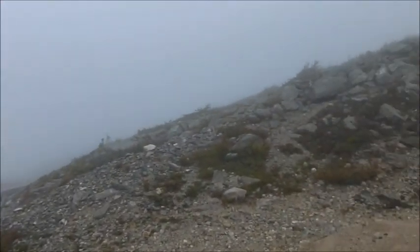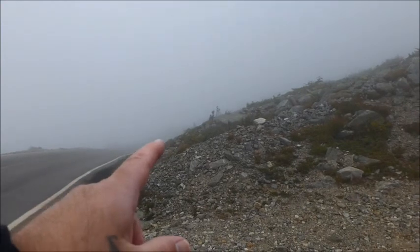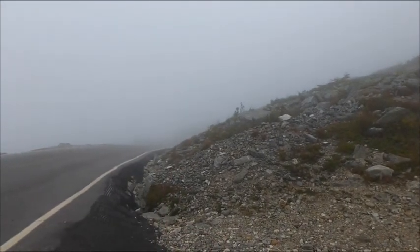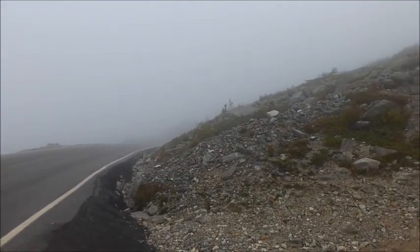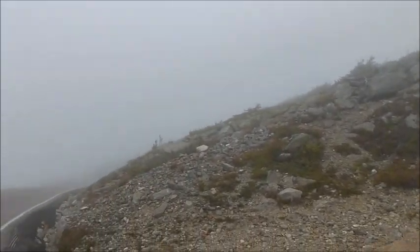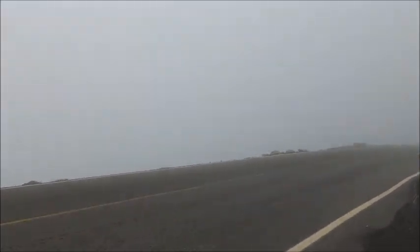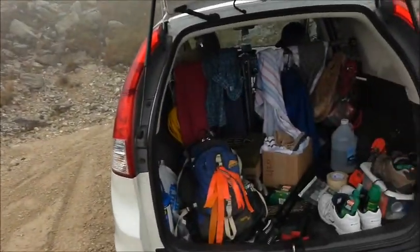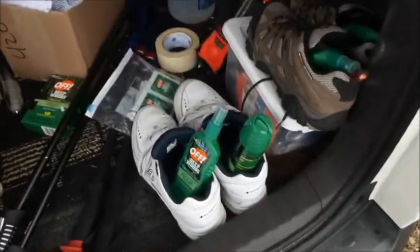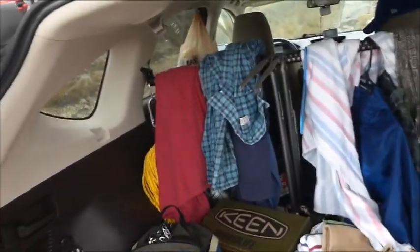Well, you can't see a thing here. Alpine Garden Trail is right there, so I'll check that out. It doesn't look like there's going to be anything to see on it, but since I'm here, let's go check it out. One thing I'm not going to need is bug spray, for sure. I wish I had something for my legs. My legs are cold, but good thing I do have my jacket on, you know?